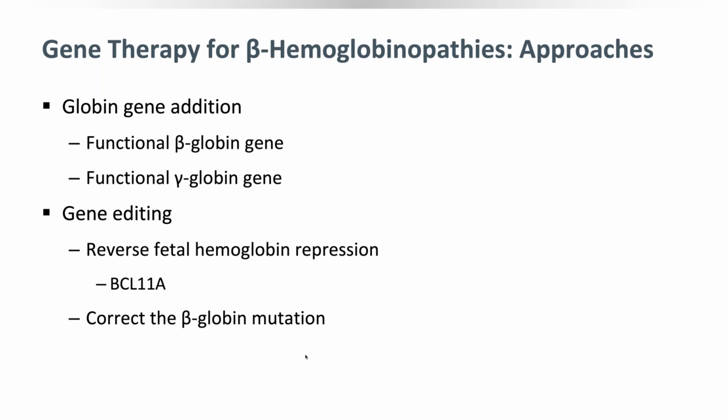One is addition of the globin gene, whether that is a functional beta globin gene, which is defective in beta thalassemia, or a functional gamma globin gene, which sort of bypasses the need for beta globin gene expression and allows you to make gamma globin and therefore have gamma globin bind to the alpha globin that's being produced to produce fetal hemoglobin. The other approach has been gene editing, which is twofold again.